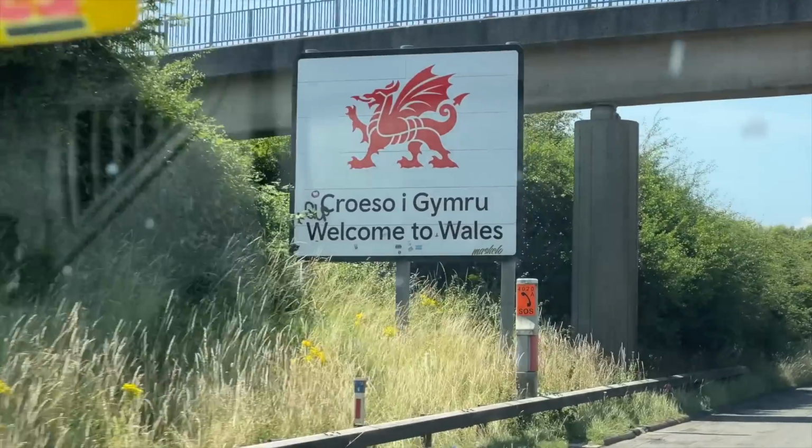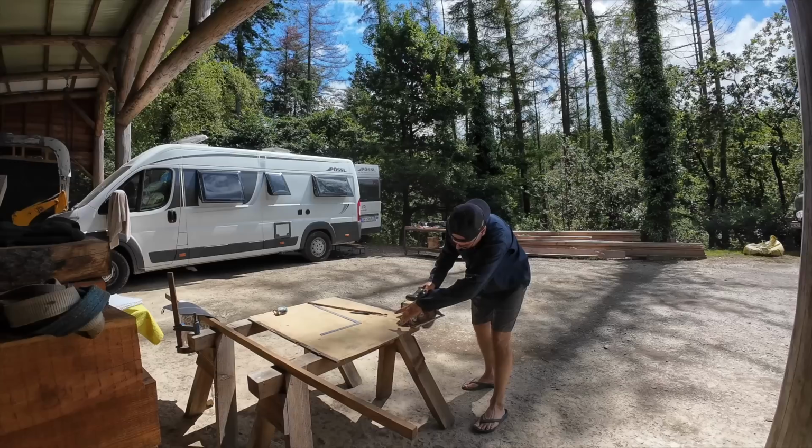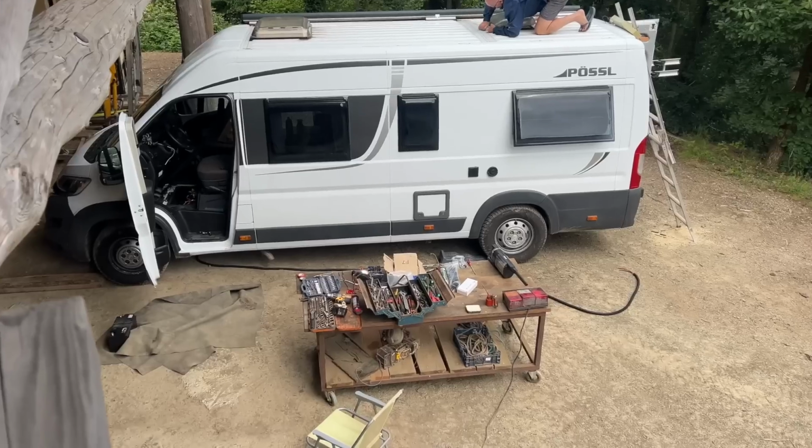This van, let's face it, is designed for people to go from campsite to campsite, plugging into an electrical hookup when they get there, which is not the way that we like to travel. Straight away when we bought this van, we knew that we would have to do some upgrades to get it up to our standard. So we've come to Wales, to my cousin's place, where he's got a workshop and all the tools. We've ordered all the gear we need, but will it arrive in time? Keep watching to find out.